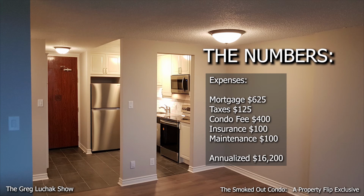And the other part of the numbers is the expenses. The mortgage costs roughly $625 a month, because it's a low, $100,000 mortgage, so the payments are fairly low. Taxes are around $125 a month. Condo fees are about $400 a month. Insurance, about $100 a month. Now that insurance might go up a little bit if you tell them you're running an Airbnb. It wouldn't be more than double, maybe $150 a month. Maintenance, $100 a month is ample because the entire unit's renovated. You're going to flip it in a year or two, so there's not a whole lot of maintenance. If you're running an Airbnb, you're going to have cleaning costs. But the annualized expenses are then roughly $16,000 a year.